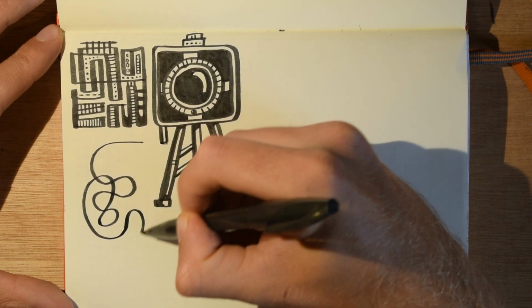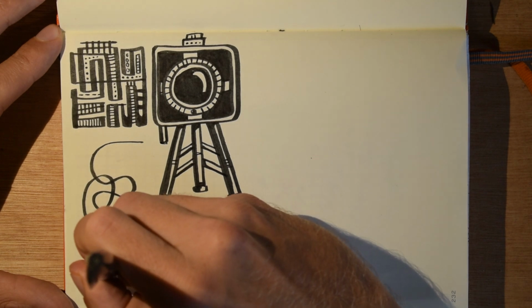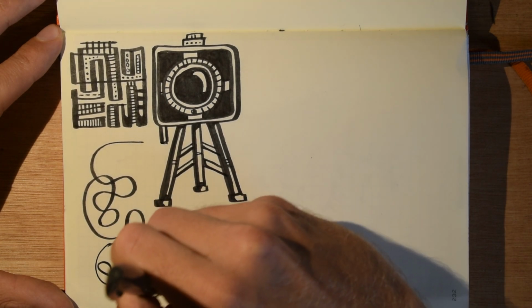I'm going to squiggle here to make the most of how nice and squiggly this pen is.